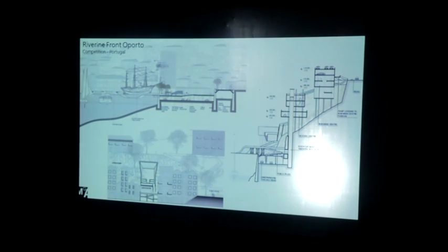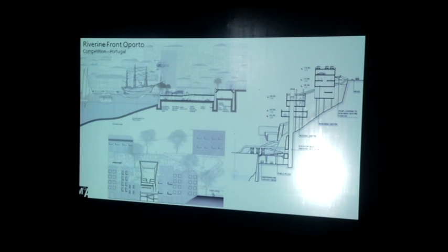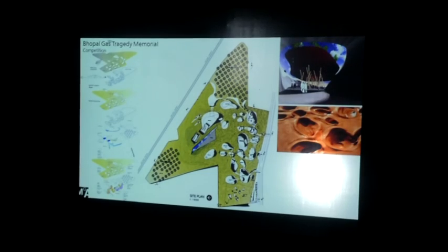Next, please. You see the section, and what we were really trying to do with traffic and taking all of the river periphery underground and basically giving that back to the city. Next, please. This is one of my favorite projects, and it never got built. We won the 2nd place for this.